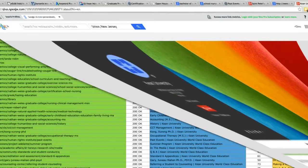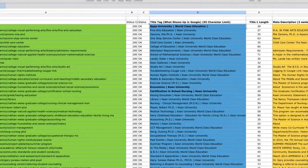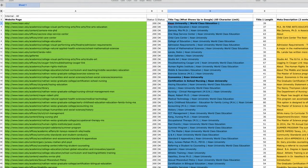But what we want to do is optimize your site for 10 specific pages of your website. What we're looking at here is an overall document that we put together, and this details absolutely everything about your website from a search engine perspective.